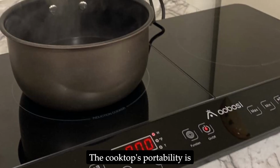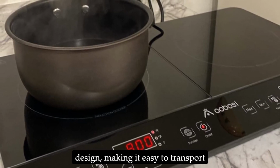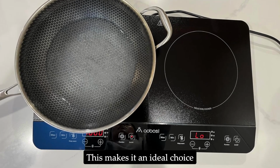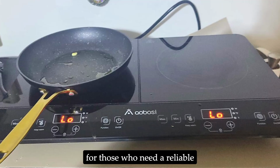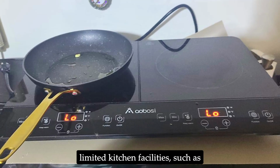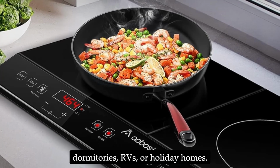The cooktop's portability is further enhanced by its lightweight design, making it easy to transport and set up wherever you need it. This makes it an ideal choice for those who need a reliable cooking solution in locations with limited kitchen facilities, such as dormitories, RVs, or holiday homes.